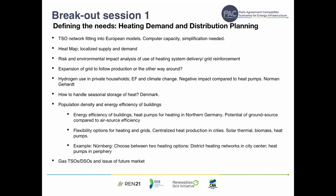Yeah, we briefly discussed the question of seasonal heat storages, like they're used in Denmark, and we figured out that the question of where it is sensible to build a district heating system depends on the one hand on the population density, on the other hand as well on the efficiency of buildings.